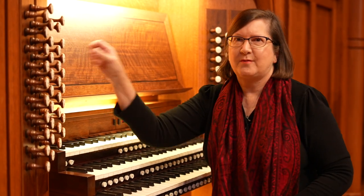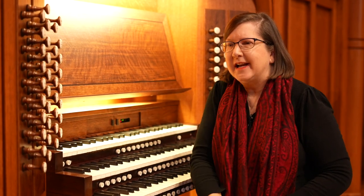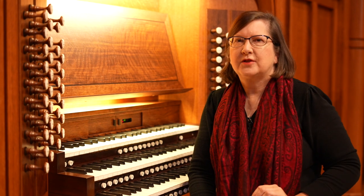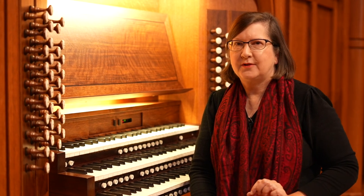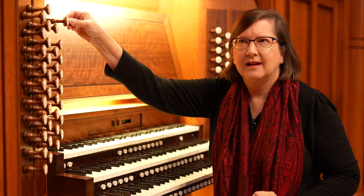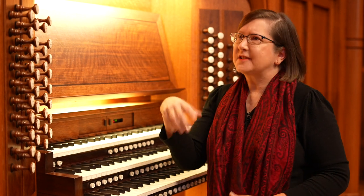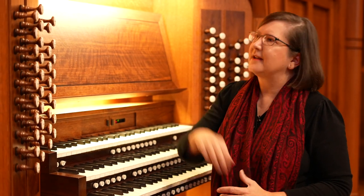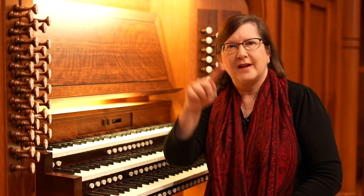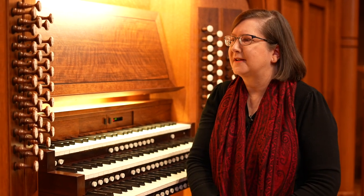And then one of the most important stops you'll hear on Christmas and Easter, at any time there's a hymn that mentions stars. This is called a Zimbelstern, and it sounds like this. It's actually a little series of bells that go around. On some organs, but unfortunately not this one, it looks like a little star at the top of the organ and it spins around and around. But here we can't see it, but we can definitely hear it.